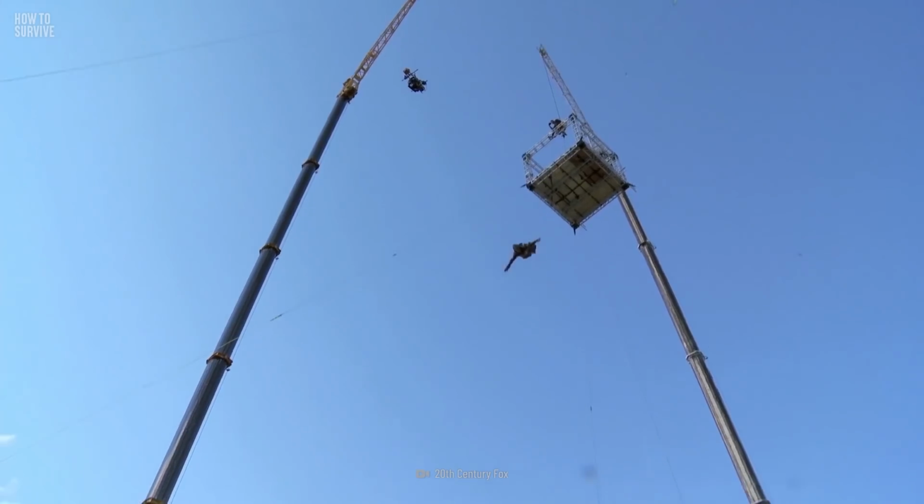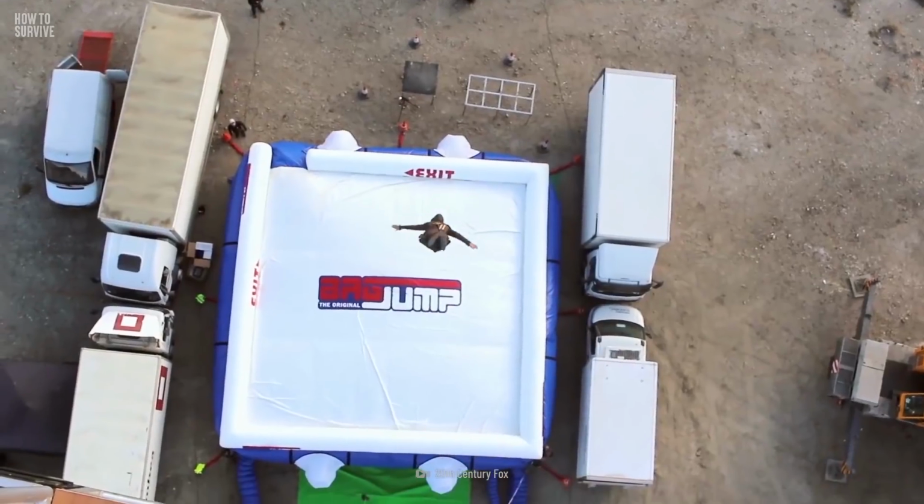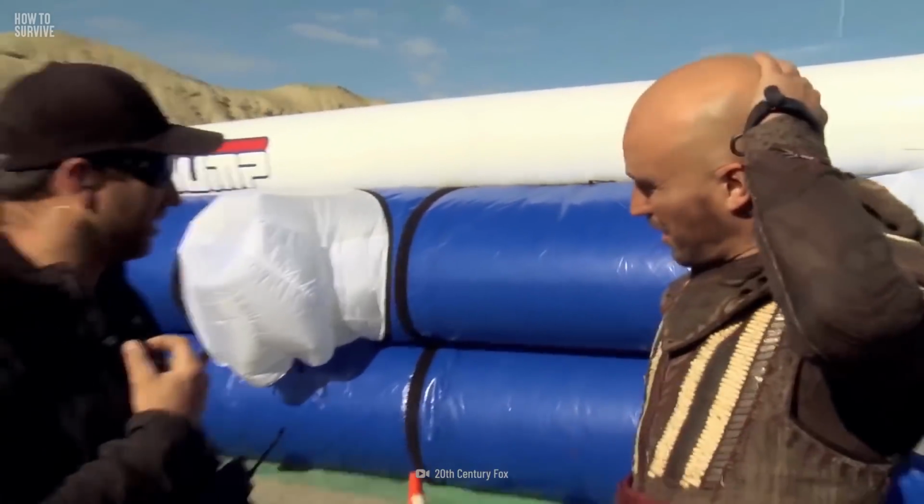He had to spread his weight out as much as possible because there was a lot of speed that he had to stop almost instantly. He also had to land perfectly flat on his back to avoid whiplash or injuries.